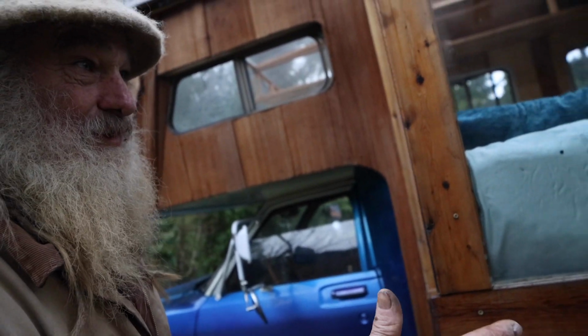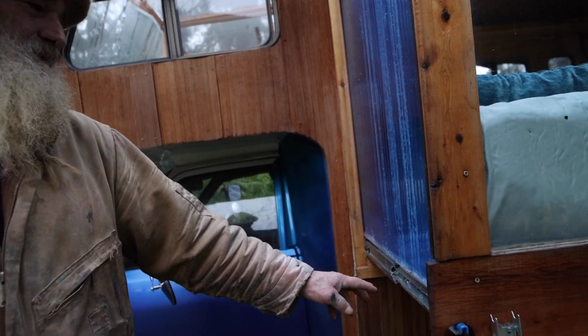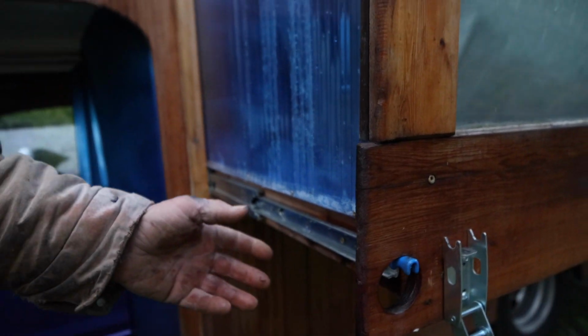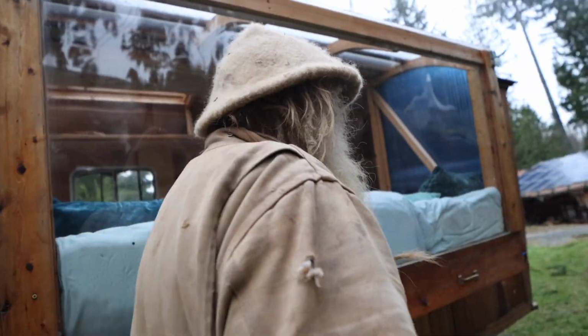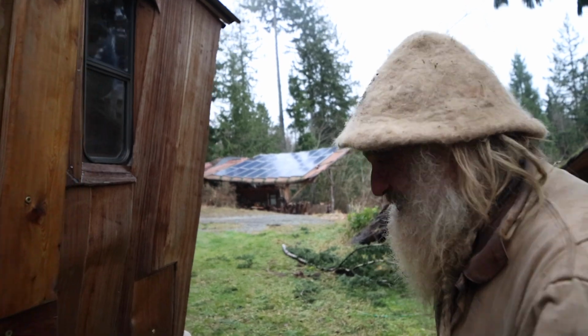Now this pops in when we go down the road, and it's got these tracks. They're 500-pound drawer slides, so they're real strong, and they allow this thing to slide in and out fairly easily. I would say it's still a little bit of a challenge to get everything just right when you push it in and get it in.